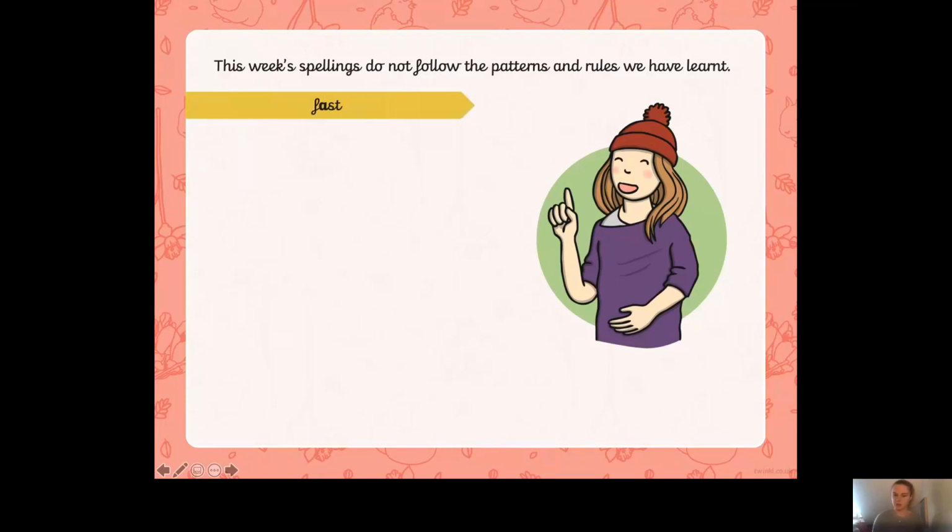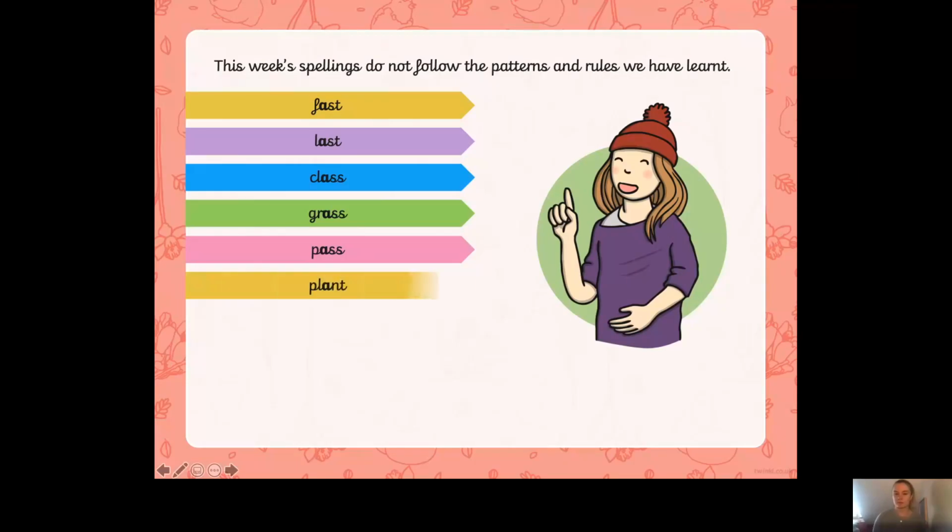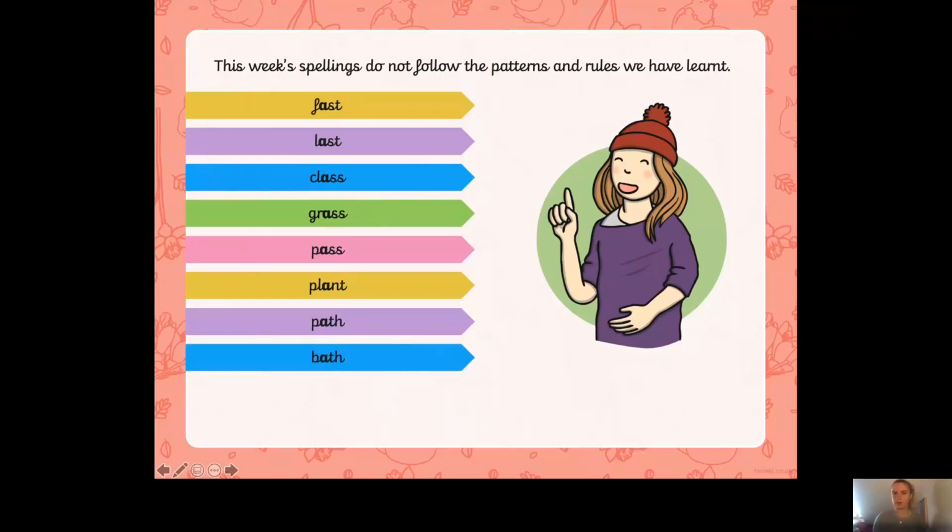So we have fast, last, class, grass, pass, plant, path, bath. Okay, so there are some of our spellings for this week.